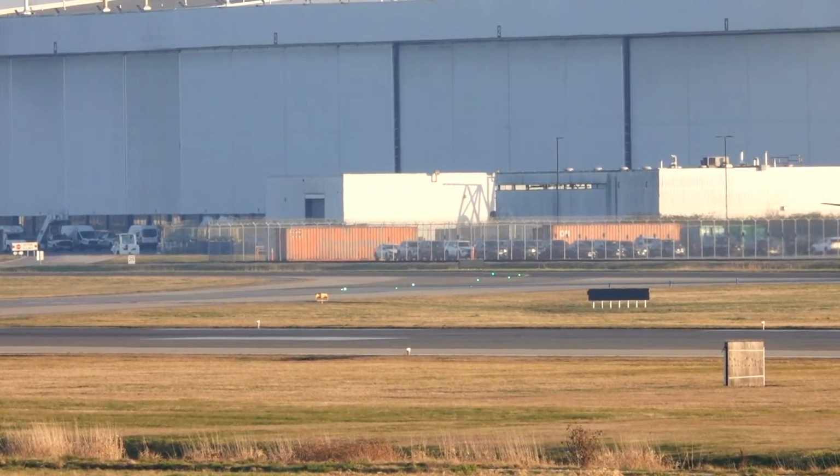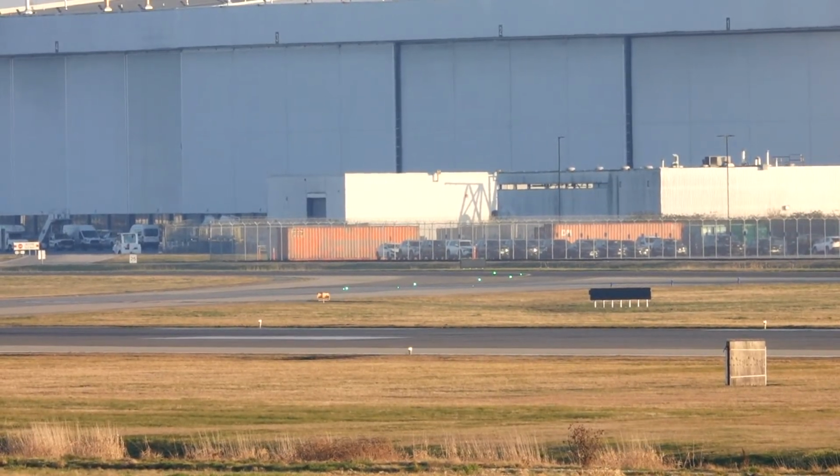35A ground runway 08 red, altimeter 3011, taxi by Alpha, cross runway 31.